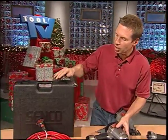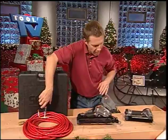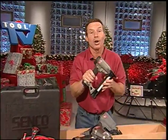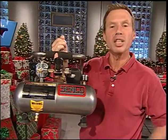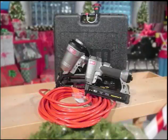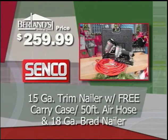Comes with a carrying case, a great tool hook, a 50-foot air hose, and, for a limited time, a free 18-gauge brad nailer. So come on in the store, shoot a few nails and test it out, and take a look at Senco's new mini air compressor. It's so light you can lift it with one finger. The Senco 15-gauge trim nailer with lots of free stuff is just $259.99 right now at Berland's.